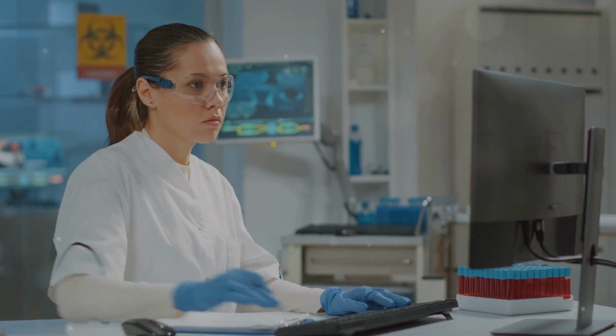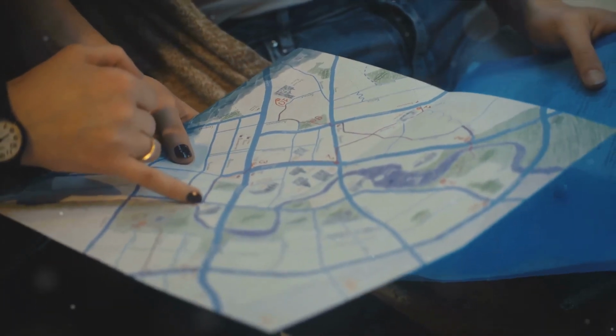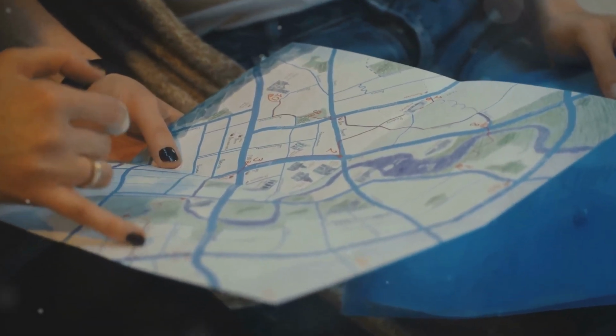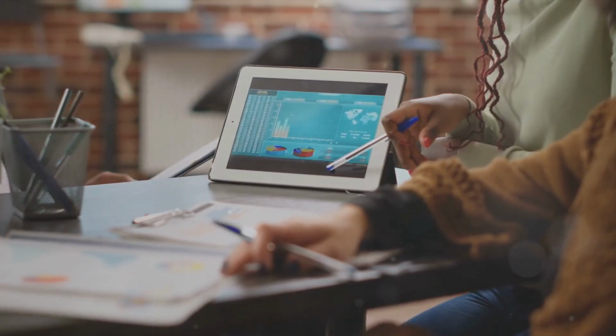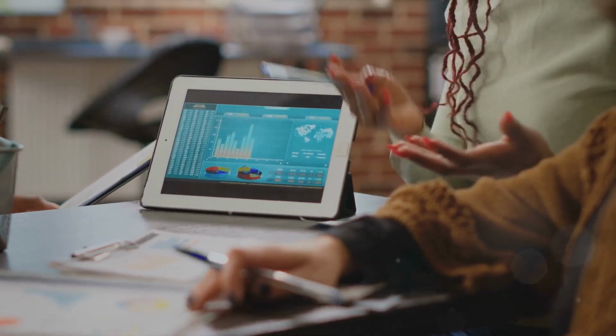It's a method of discovery, of paving a path through the unknown. Exploratory sequential design is thus ideal when you're charting unknown territories in your research. Now imagine you want to collect both types of data at the same time or embed one within the other. That's where convergent and embedded designs come into play.